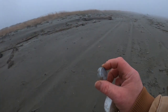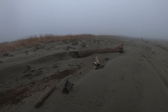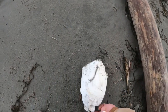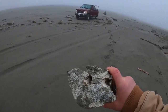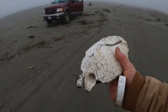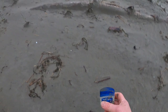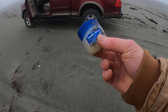Looks like this is off an oil container, and then up here is some styrofoam off of what looks like a commercial crabbing float. That hole there is where the rope would go through, and then it would float the rope so that they could find the buoy to pull their trap in. Yeah, Vaseline. I'm gonna call it unopened. All right, it's another thing found.